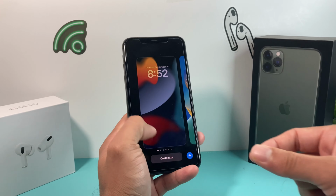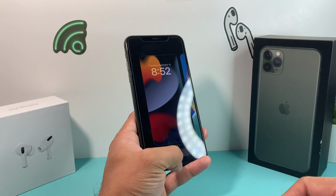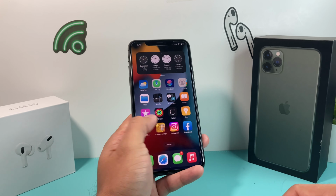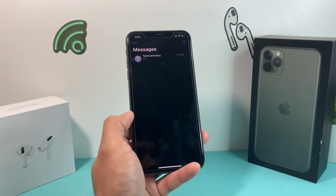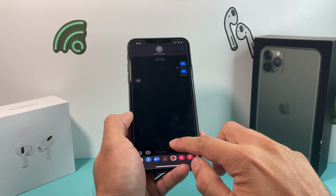Again, in the past we never saw this level of customization available on iPhone, but it is available, so do check that out. Now the next feature that you'll be interested in is iMessage. Again, iMessage and Messages in general have been great for iPhone users, but there are a couple of interesting updates that happened. First one is going to be showing you here.